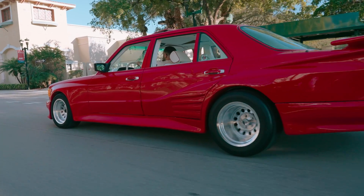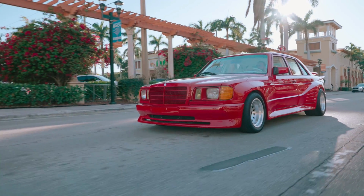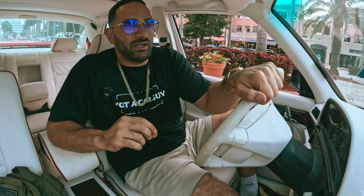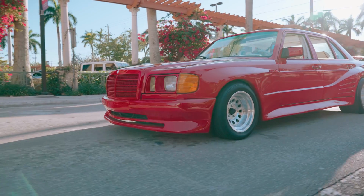These wheels, they just shine differently. The paint is just incredible. It's like a mirror, and the red is just something you've never seen on a four-door old Mercedes like this. You know what I mean? You never see this type of red on an SEL 126, especially not on a Koenig Special.